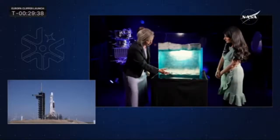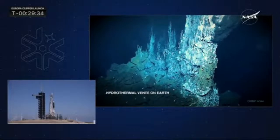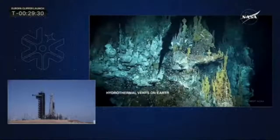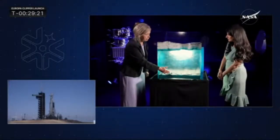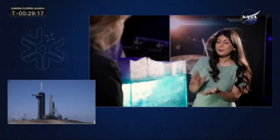And we believe this comes out as thermal vents at this interface between the rocky mantle and this ocean. And not only do these thermal vents release energy and additional chemicals, but they provide the ideal region for a habitable environment, which is the main goal of our mission. We're looking for an environment that could support life. And there is so much left to learn about Europa.